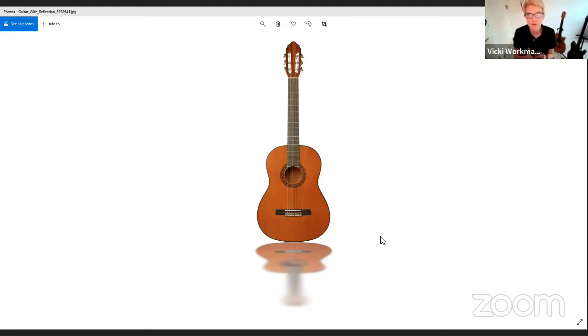So for the vast majority of parents, unless your child has specifically asked otherwise, this is probably going to be the first kind of guitar that you get. It's going to look something like this. Okay, so that's your classical guitar.